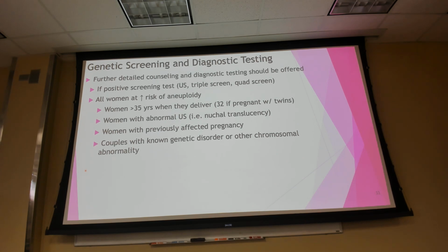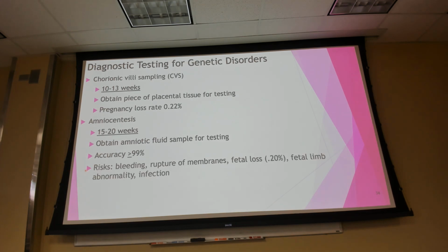If the screening is abnormal, okay, the ultrasound, the triple screen, the quad screen, or for women that have an increased risk, baseline increased risk of aneuploidy, so those over the age of 35, or if they're pregnant with twins or triplets, they've had that abnormal ultrasound, if they had a previous child affected with Down syndrome, or they're known to have a genetic disorder, those patients are going to be offered diagnostic testing. And diagnostic testing comes in 2 forms. The earliest form is going to be chorionic villus sampling, or CVS.